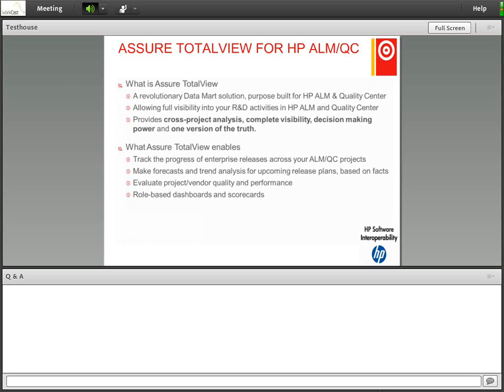So you can see, for example, that you have 2 major releases coming this year. How many requirements are we able to implement in these releases? You can base that on stats from your previous releases. So everything is captured into our reporting database. You can do that based on facts.